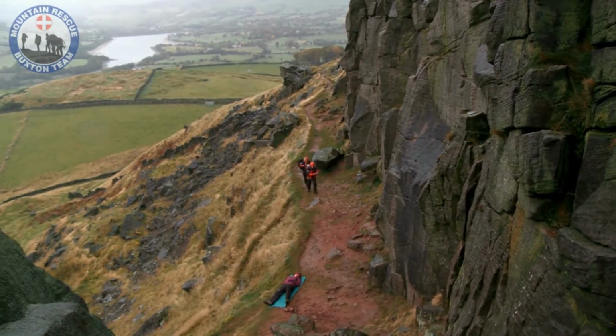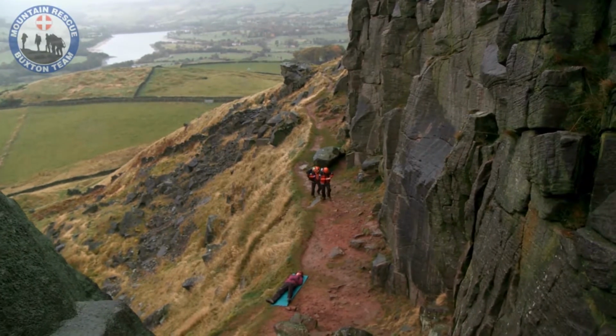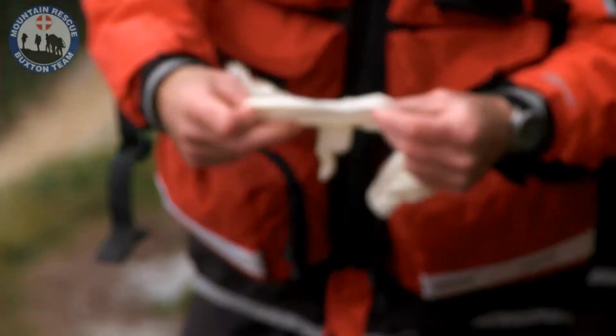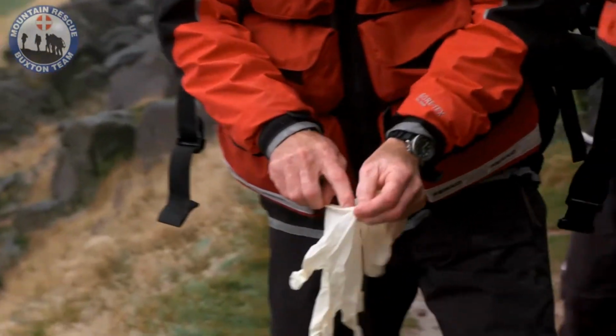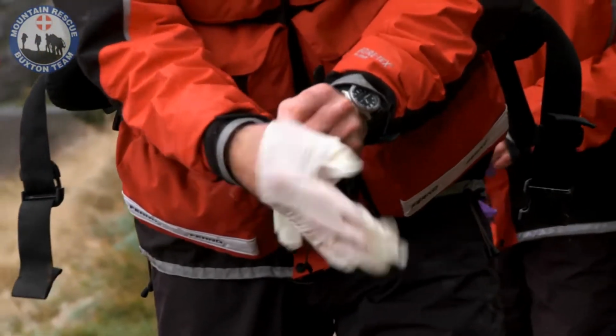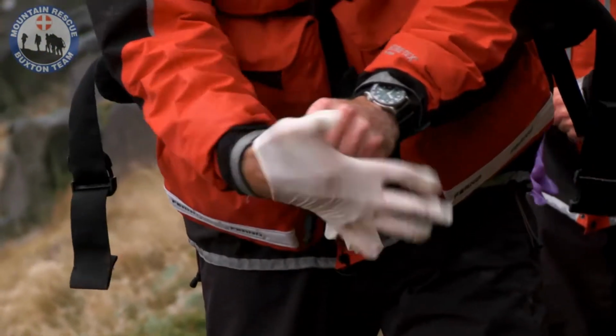We've got a casualty here, Jeff. Gloves on. The casualty carer must protect themselves from infection. All casualty carers should put on gloves, but depending on the individual scenario, it may be necessary to identify the need for protective glasses or other protection.